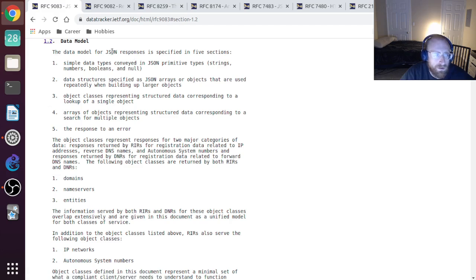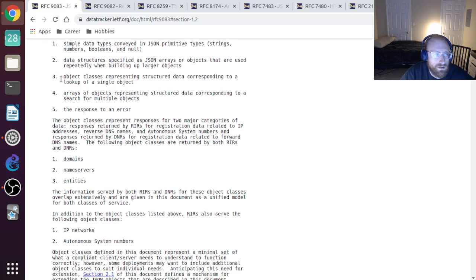The data model for JSON responses is specified in 5 sections. Section 1, simple data types conveyed in JSON primitive types: strings, numbers, booleans, and null. Section 2, data structures specified as JSON arrays or objects that are used repeatedly when building up larger objects. Section 3, object classes representing structured data corresponding to a lookup of a single object. Section 4, arrays of objects representing structured data corresponding to a search for multiple objects. Section 5, the response to an error.